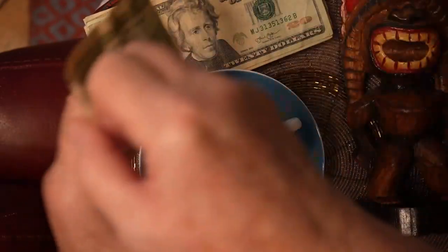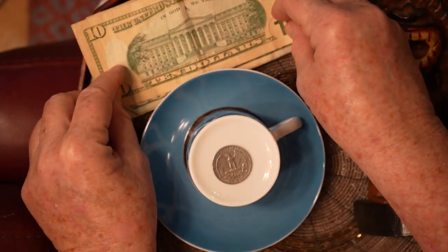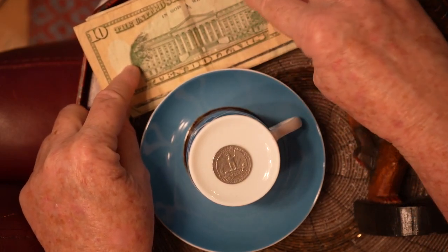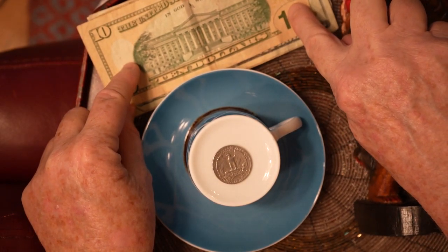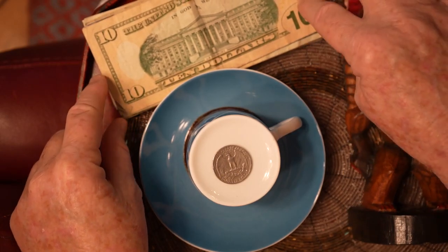And then I was looking at the backs. Here's the U.S. Treasury, and there's the little number. Every bill has a different number.